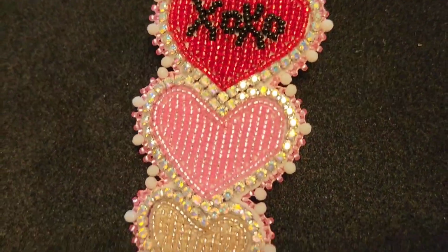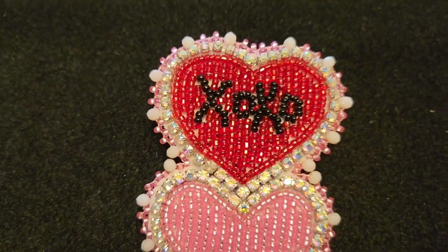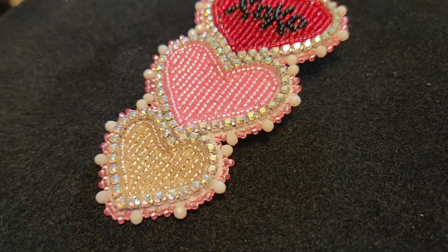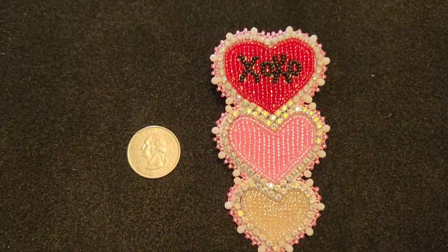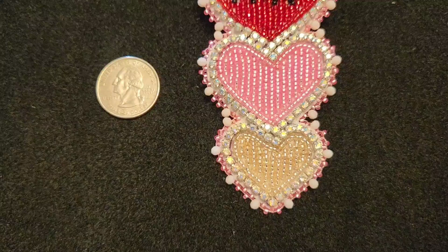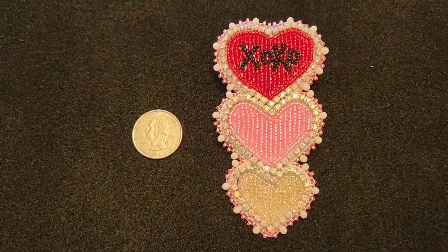This looks amazing. Wow. You made this, Mama? Yeah. I freaking love it. And they're huge too. These are some pretty big earrings. Yeah. This is the size comparison next to a quarter. These are kind of big. I kind of like it. Yeah.